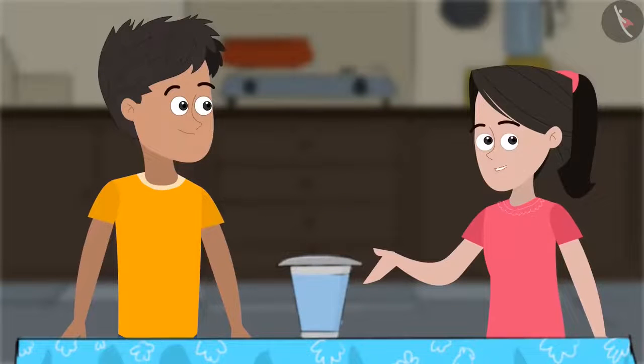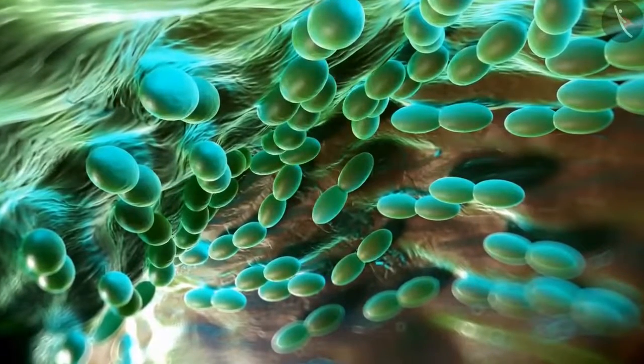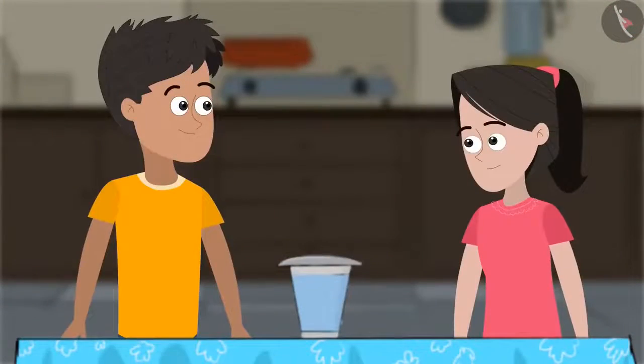Friends, you can also try this activity at home and then see what happens. Bhaiya, these microorganisms are truly our friends. They are used in so many things.